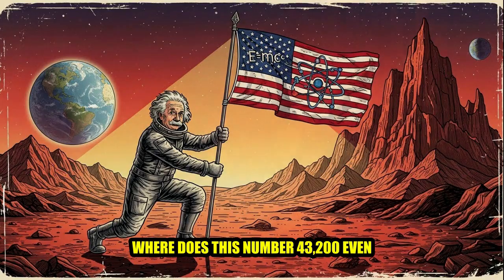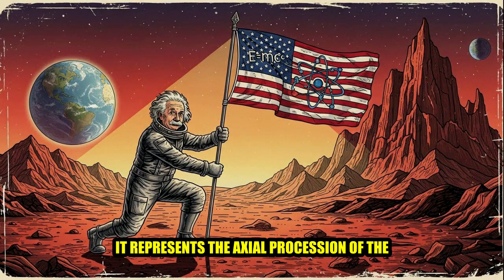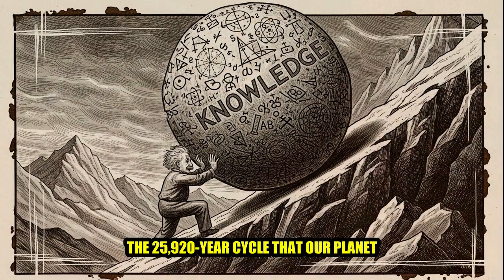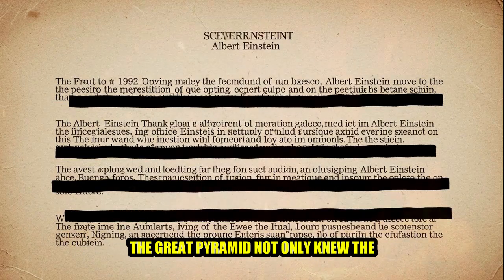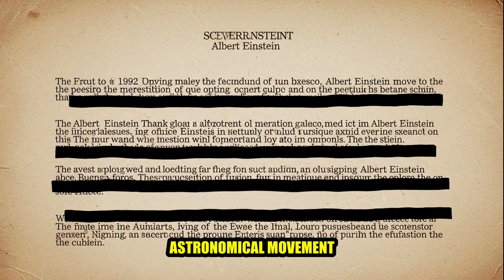Where does this number, 43,200, even come from? It represents the axial precession of the Earth, the 25,920-year cycle that our planet takes to complete one wobble on its axis, divided by 600. This means that the ancient builders of the Great Pyramid not only knew the exact dimensions of the Earth, but also understood its long-term astronomical movement.